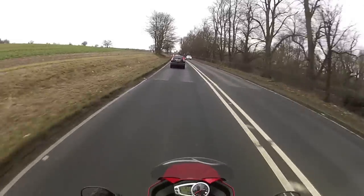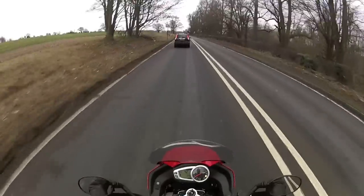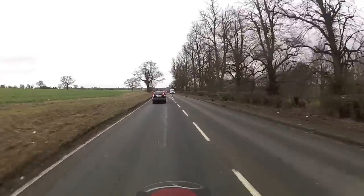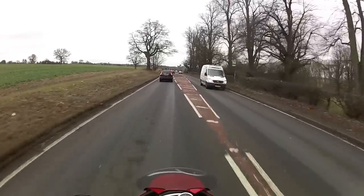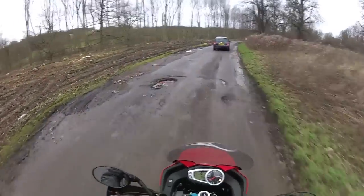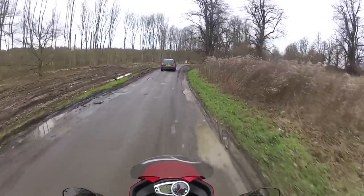Not much I can say about it really, except that if I were to have one, I would probably... Well, no, I'd get bored of this, to be honest. I'd rather have a Speed Triple instead of this. That's a big hole. Wow. Well, a very big hole.